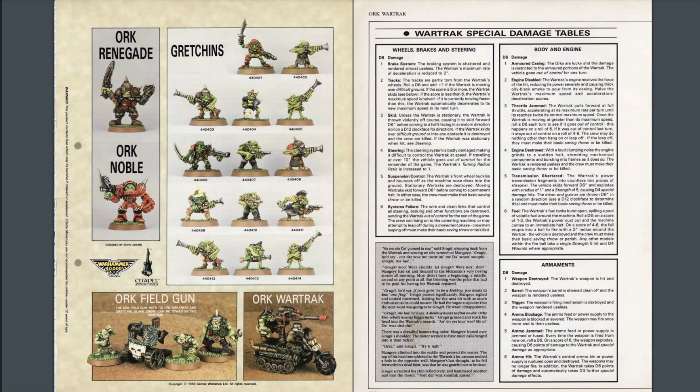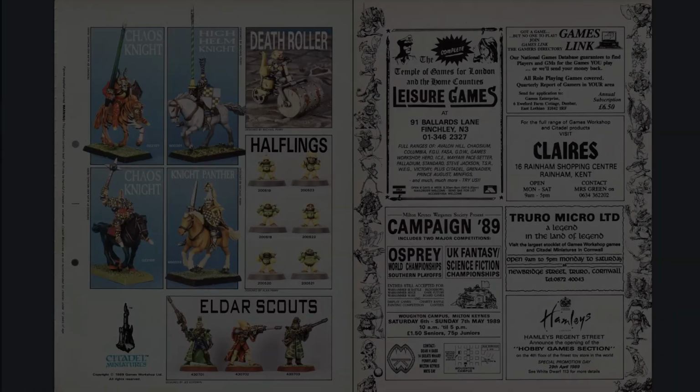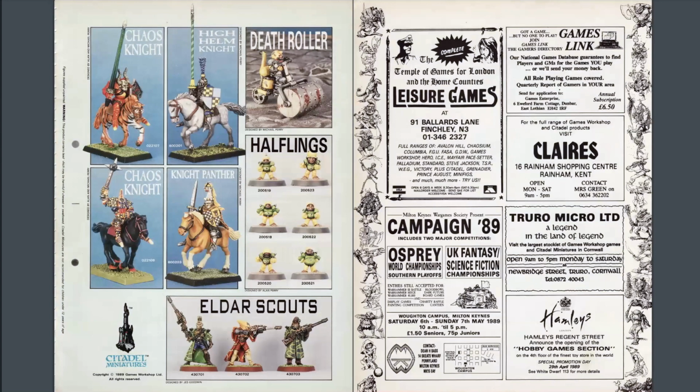The Orc field gun and the war trak with his commander in the back there. I never even noticed they have those two punch holes on the side of the page, as if it was like rip it out, punch it, and put it in a binder. Those rules, I don't know, they look like so much fun.